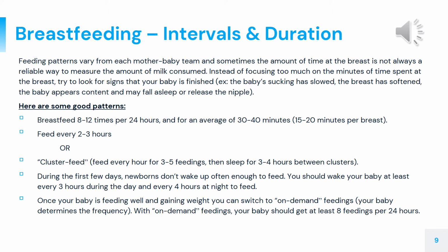During the first few days, newborns don't wake up often enough to feed, so you should wake your baby at least every 3 hours during the day and every 4 hours at night to feed. Once your baby is feeding well and gaining weight, you can switch to something called on-demand feeding. This is when your baby determines the frequency. With on-demand feedings, your baby should still get at least 8 feedings per 24 hours.